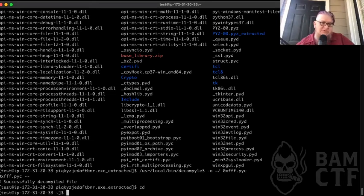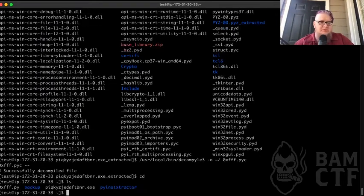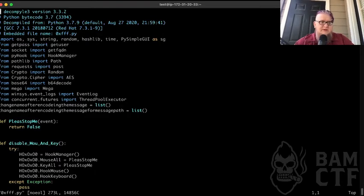But yeah, before it was outputting to the screen, now it actually output to a file, and here we go. We have 0xfff.py. Let's open it in Vim. And here we go. We have the original Python source of Black Kingdom, some ransomware that some people have been throwing around the internet for all those vulnerable Exchange servers that are still out there.